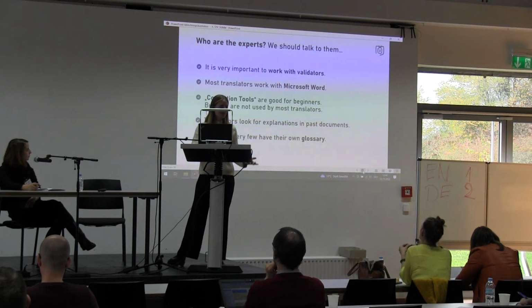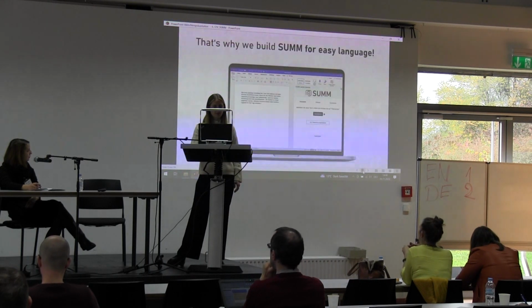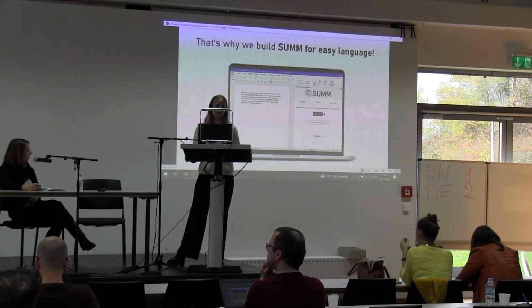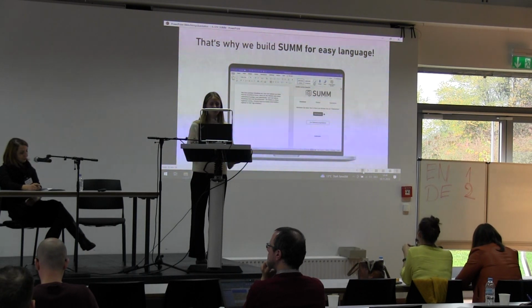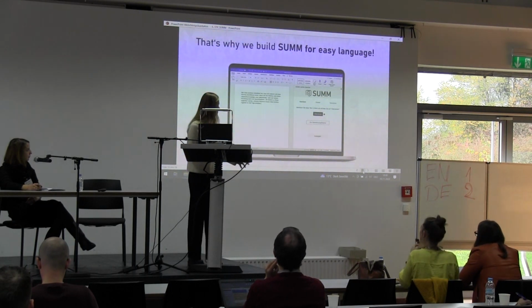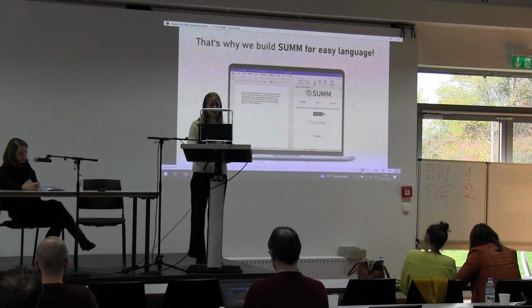So these are some of the things that we learned, the most important things that we learned. That is why we're currently working on a tool to help this translation process. I brought it here so you can see it as an example. It's in Microsoft Word. You have it next to your text, and there are different options that you can use.